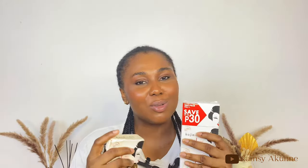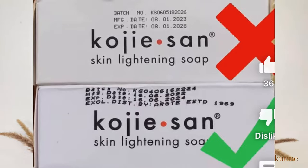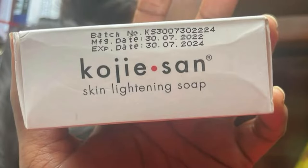For example, this soap was produced in 2023 and is going to expire in 2025. The original kojic soap expires 2 years after the production of this soap. Please take note. Best before is 2 years after the production. So if it's 2023, it should expire 2025. If you see 3 years, if you see 4 years, run. It is fake. Another thing about the expiring date is that the day and month of production is the same as the day and month of expiring.